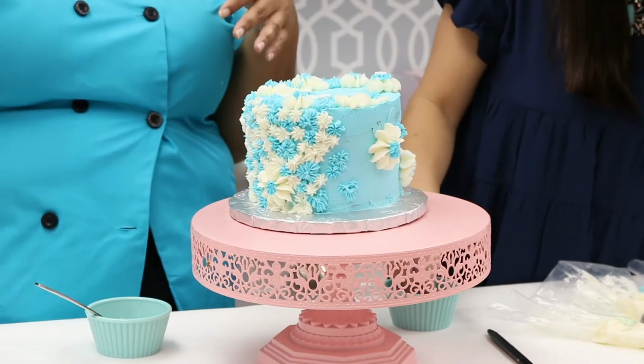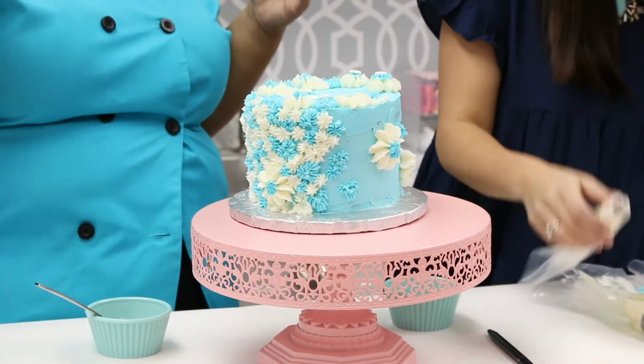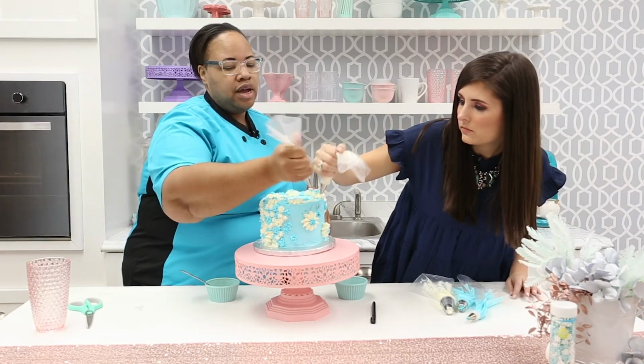And this is a really, really easy one to make. I teach this one in all my kids' classes. So it's not difficult at all. It's a super easy recipe to make. And you're just squeezing the little stars all over.